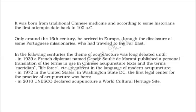In 1972, in the United States, in Washington, D.C., the first legal center for the practice of acupuncture was born. In 2010, UNESCO declared acupuncture a World Cultural Heritage Site.